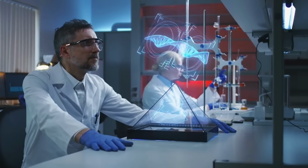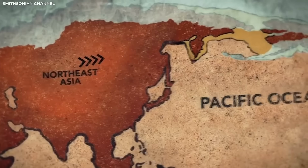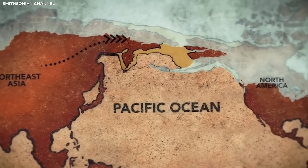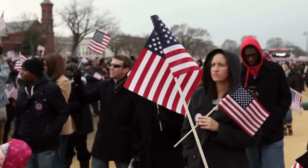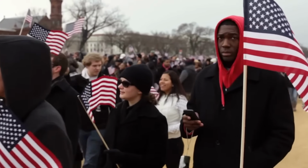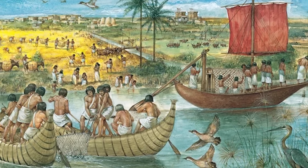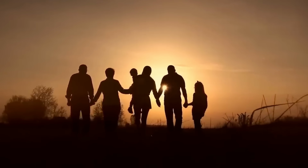Scientists continue to debate how Lake Baikal connects to the history of the Americas. Some believe early humans crossed from Siberia to North America over a land bridge at the Bering Strait. Others question this and suggest different ideas. Some propose that ancient people might have traveled by boat along the coast. There is also the belief held by some Native American tribes that their ancestors were always here.